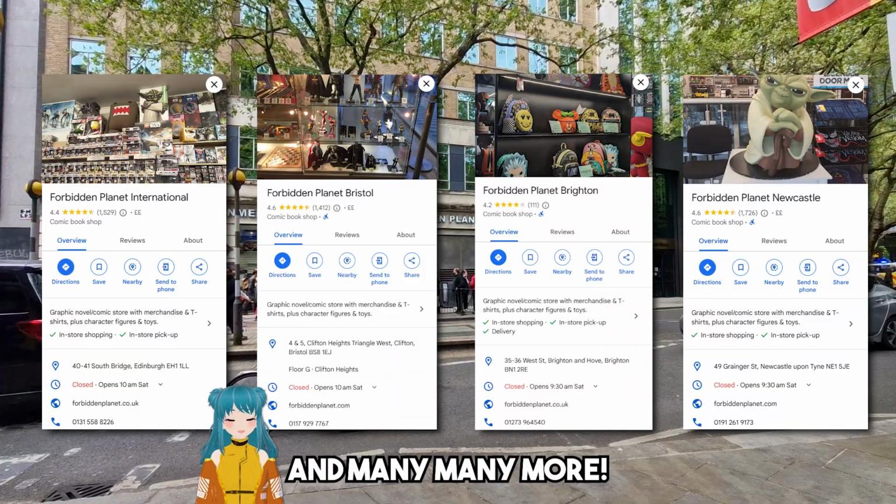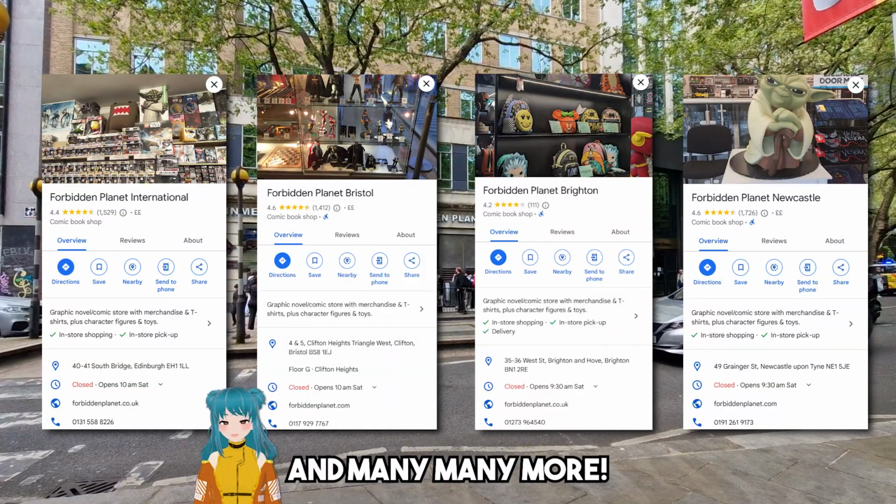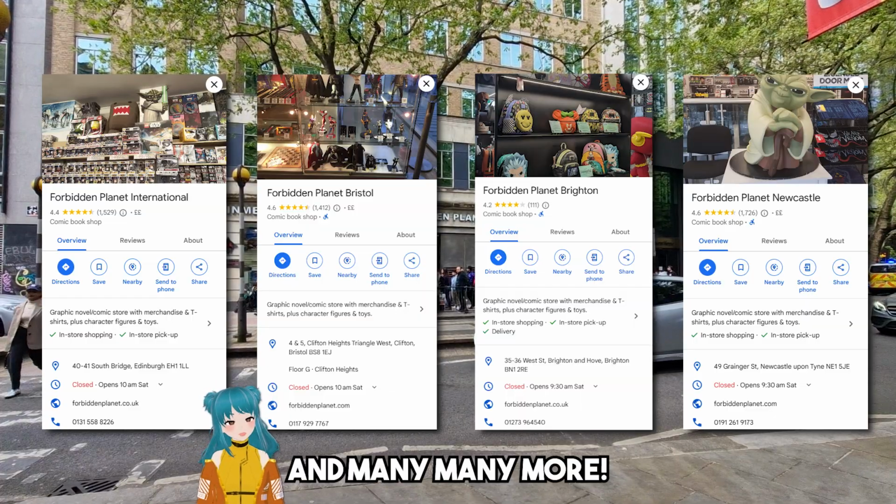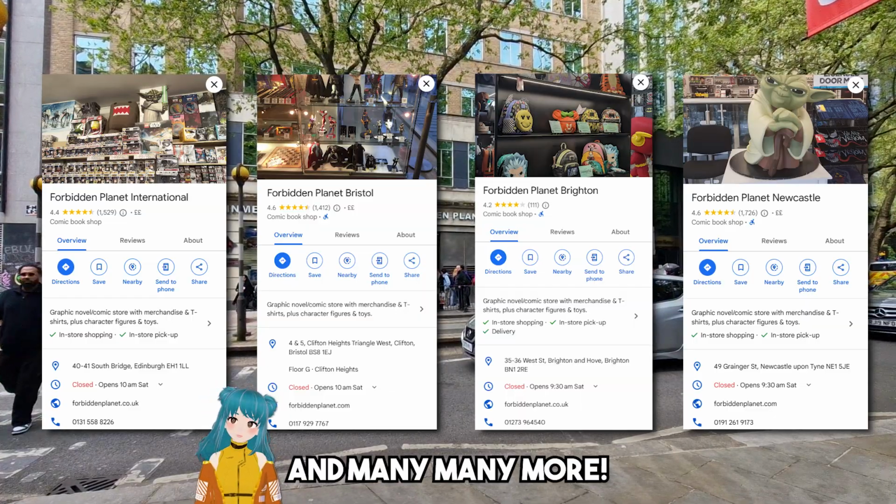That's not to say that this is the only Forbidden Planet. There's also a handful scattered across the UK in wonderful places, such as Brighton, Edinburgh, and Cardiff.